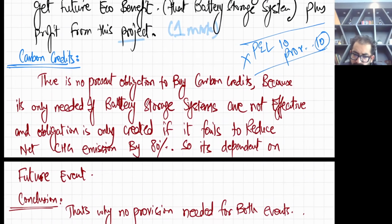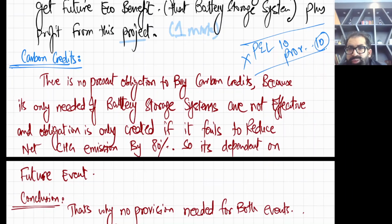Now, there is no present obligation to buy carbon credit because it is only needed if the battery storage systems are not effective, if they fail to reduce GHG emissions by 80%. So it's a future thing, right? So the obligation is only created if it fails to reduce net GHG emission by 80%. So it's dependent on a future event.